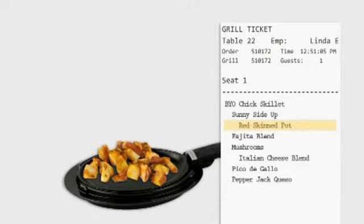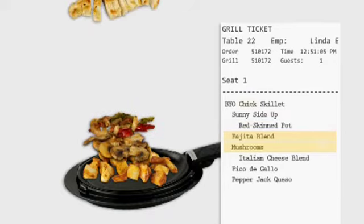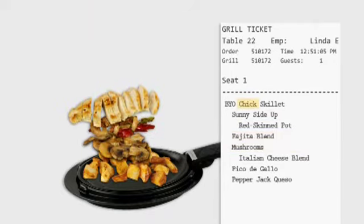Now to build this skillet, start by placing the potato on the sizzling hot skillet. Next, place the grilled toppings over the potatoes. Cut the chicken breast into 10 to 12 evenly sized strips and place over the grilled ingredients. Next goes the shredded cheese. Use 1 No. 20 scoop of Italian cheese blend.